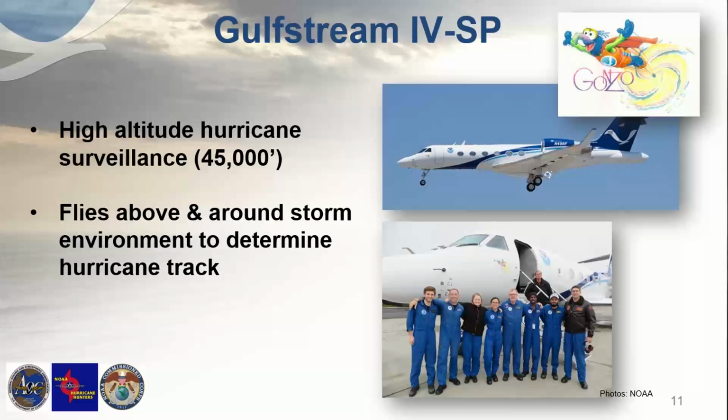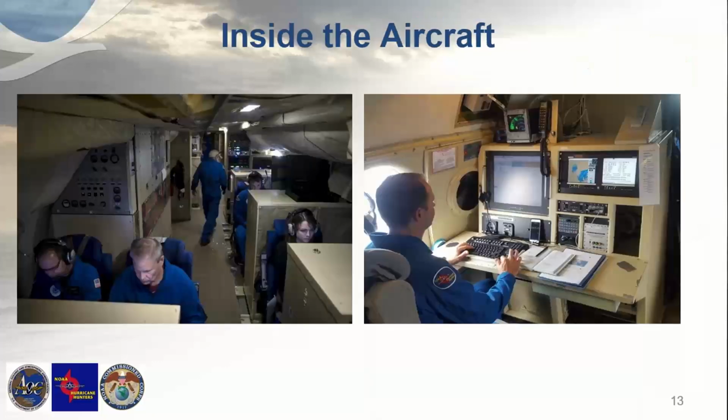And so this plane's called the Gulfstream, and its nickname is Gonzo. That's also painted on the airplane there. And so Gonzo flies around the environment around a hurricane, whereas the P3s, Miss Piggy and Kermit, fly into the storm to get important information. So this is what it looks like inside of one of the P3s, either Kermit or Miss Piggy.